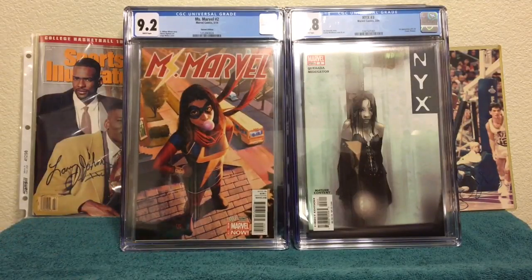Miss Marvel 2, I believe this is the 1 for 50 Melina variant. It's either 1 for 50 or 1 for 25, but I'm pretty sure it's a 1 for 50. This is another one of those covers that as soon as I saw it, I instantly fell in love with it and knew that I had to have one. Thought CGC was a little bit tough on the 9.2. I kind of thought it was going to be a 9.4. But anyway, beautiful book, beautiful cover. It's just going to be an iconic classic cover in the future, I promise.